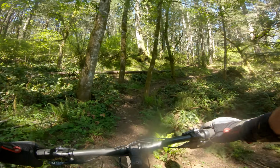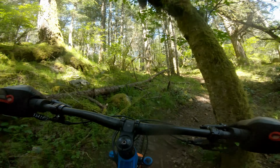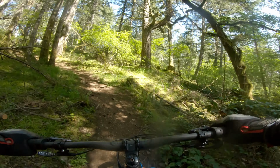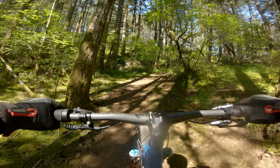The conditions are really good right now. It's quite warm actually for mid-May. So the trails have all pretty much dried out. I don't know if I've seen a puddle today.